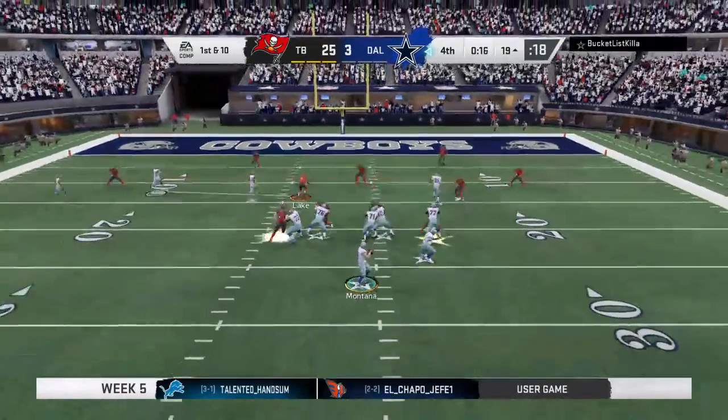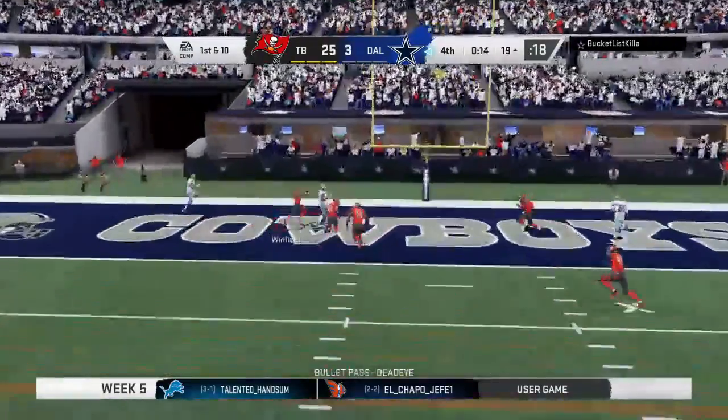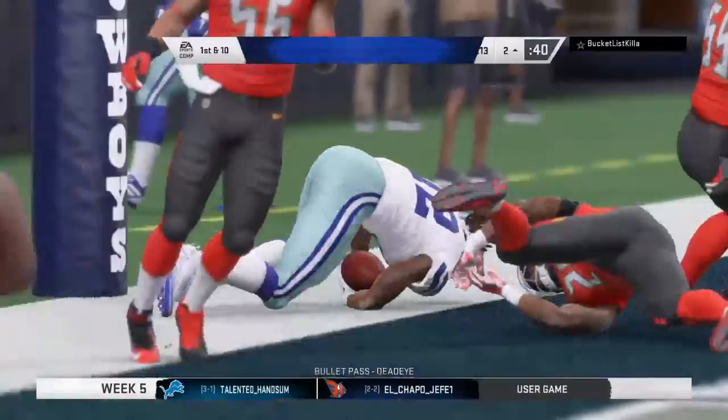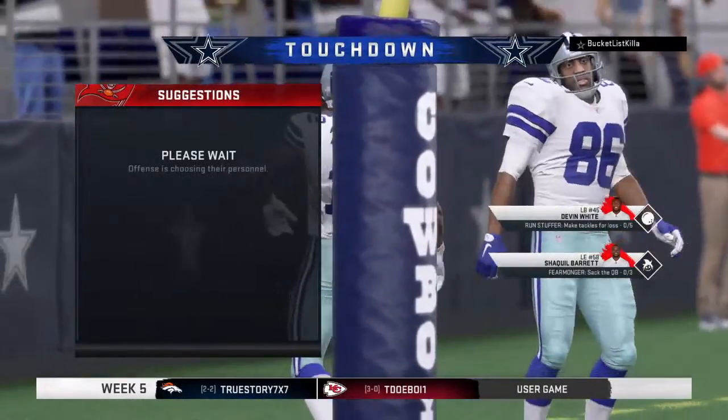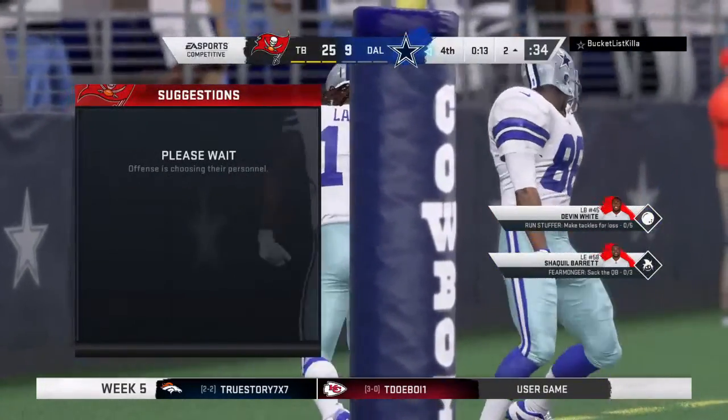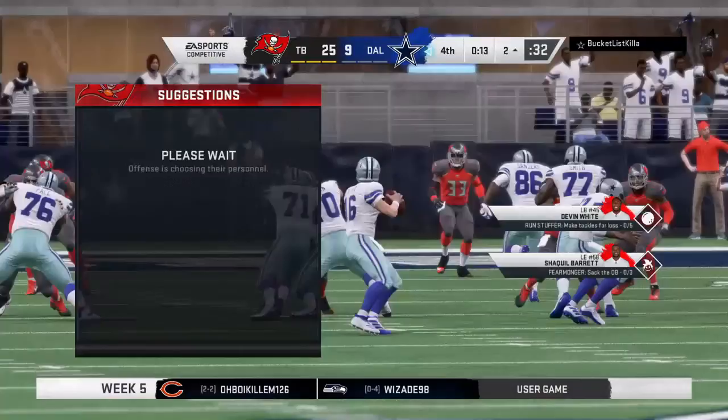Now, from the red zone, they'll look to throw. And this is caught for a Cowboy touchdown. From 19 yards away. And the Cowboys get a bit closer.